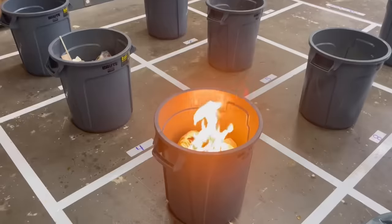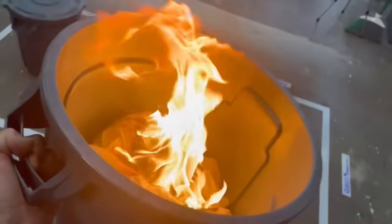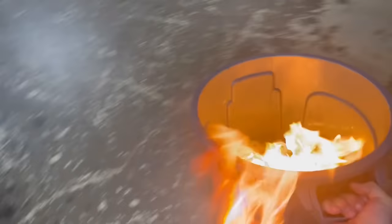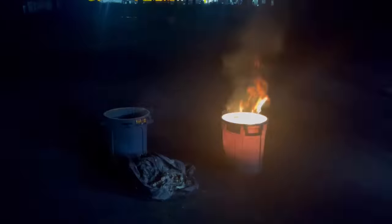Okay. We have another fire. I'm gonna get this out of here before it, oh boy, gets too crazy. Oh. Getting quite the collection out here. I left the fire extinguisher inside though. I'll be back.